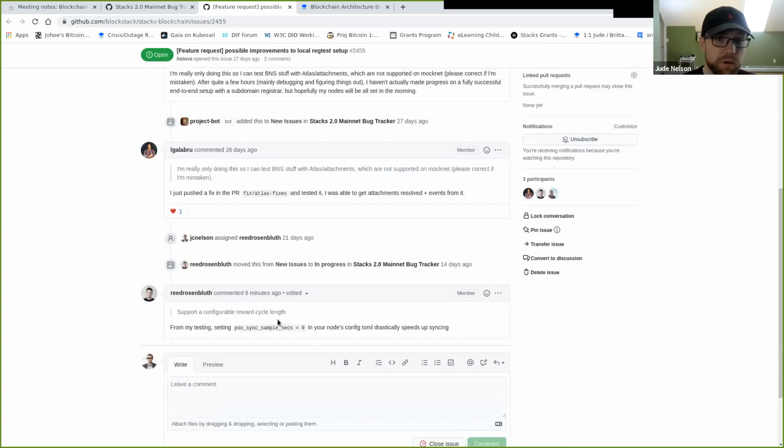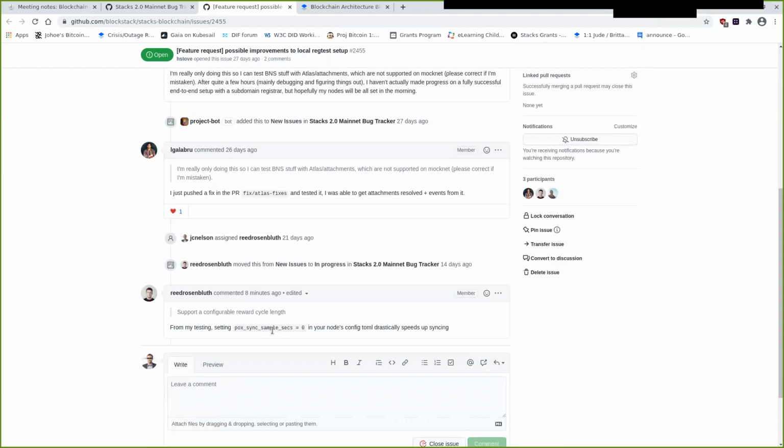Just one last thing. I wouldn't set this to 0, POX sync sample secs. I've set it to like 5 or something like that, or 1. Okay. It's fine for local. What it does, it's the window of time that the system uses to infer whether or not it's gotten all the blocks for a reward cycle. Right. I'm pretty sure it's safe to do 0, but I'm not 100% confident.